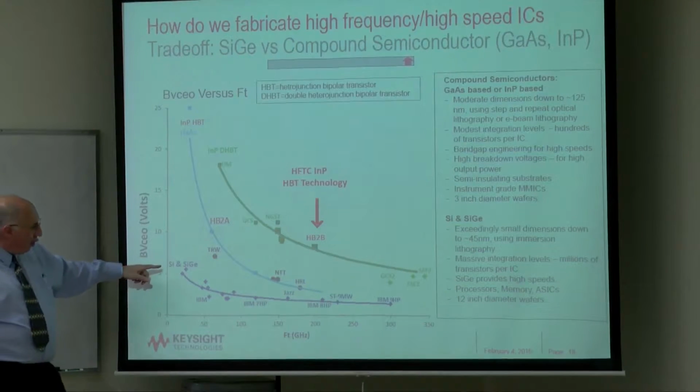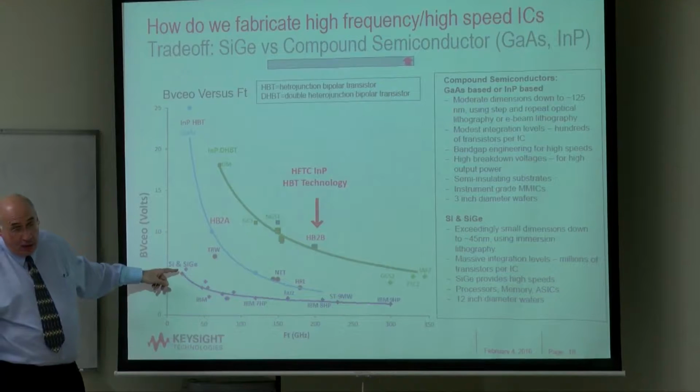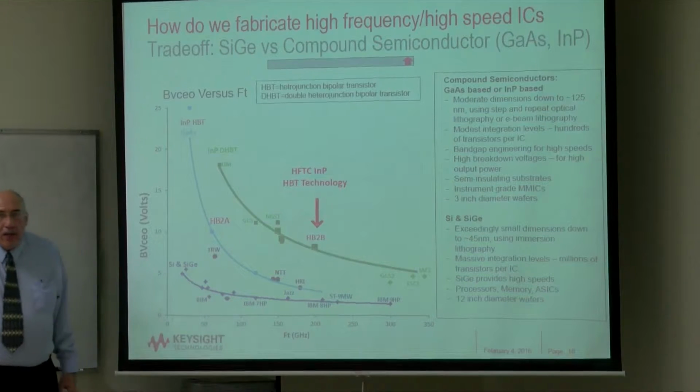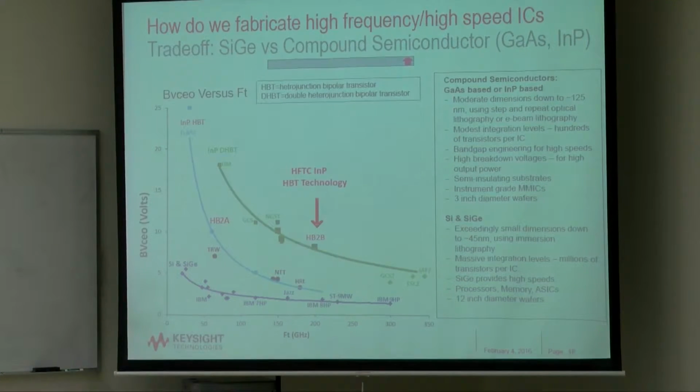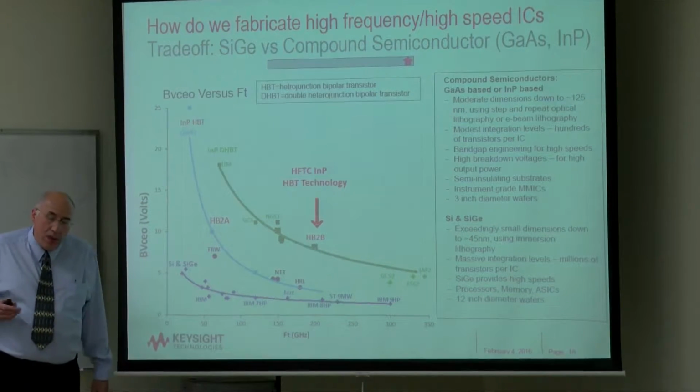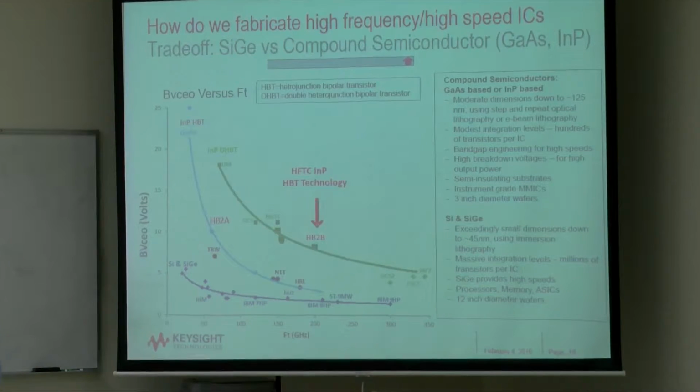So in the silicon world, over the past 10 or 20 years, they've made significant advances in going to higher and higher frequencies. And the way they do that is not only pure silicon, but they blend in the next element down in the periodic table, which is germanium. And this allows them to get this type of frequency response, which is extraordinary, but the breakdown voltage is very low, just based on silicon germanium crystal structure.